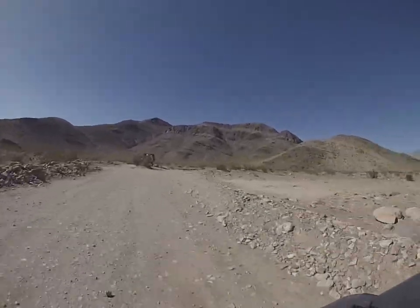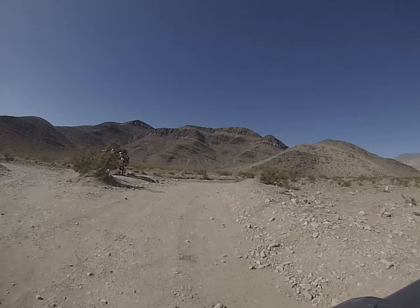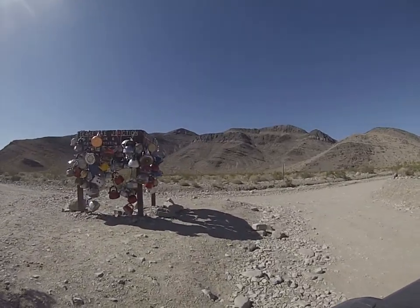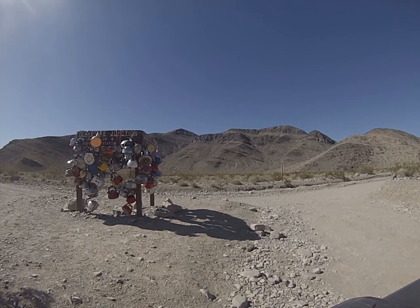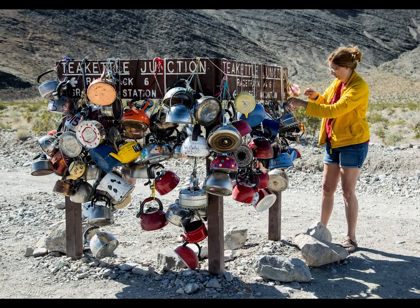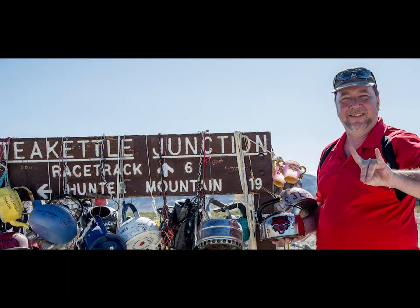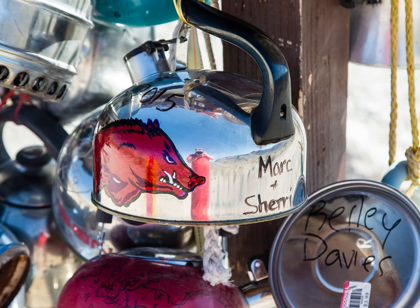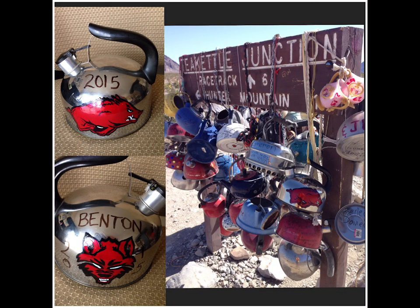Next stop is Teakettle Junction, which is about 21 miles down Racetrack Road and about 6 miles from the racetrack itself. Not a lot is known about its history, but today visitors worldwide stop to leave a kettle. My first trip there, I saw one from a visitor from Moscow. It is said to bring good luck to those that leave one and to provide an interesting sign for future travelers. Prior to our trip, Sherry made sure to create one promoting our 2 favorite universities in Arkansas.